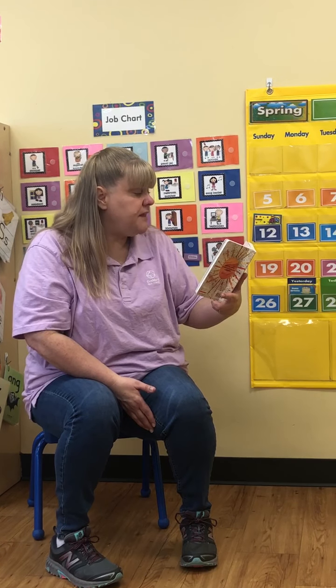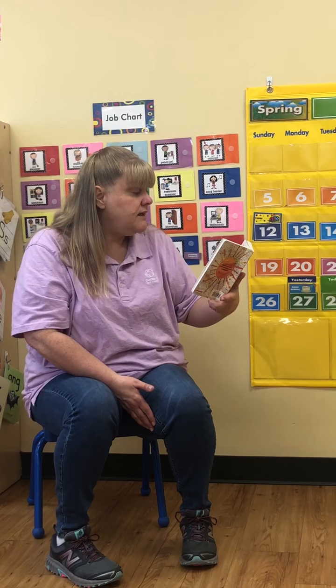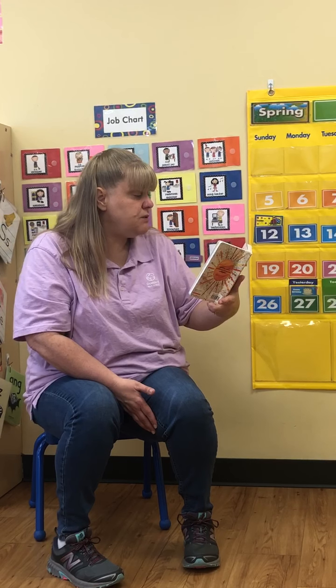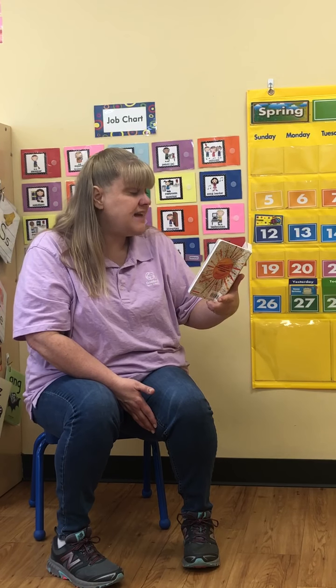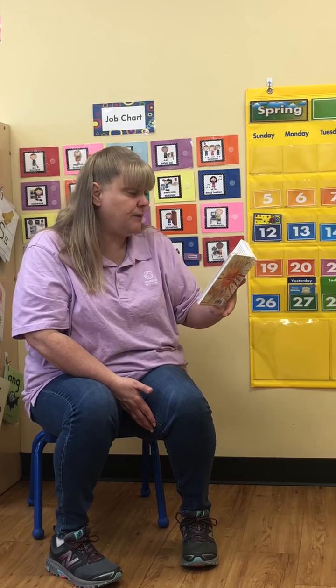The tiny plant that grew from the tiny seed is growing fast, but its neighbor grows even faster. Before the tiny plant has three leaves, the other plant has seven. And look, a bud, and now even a flower.